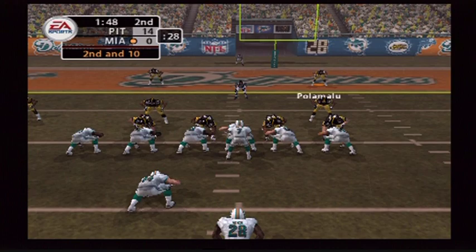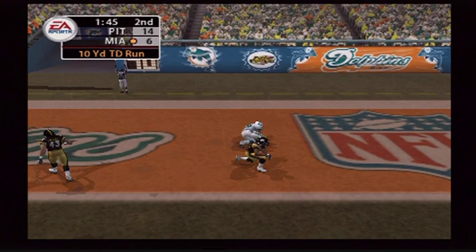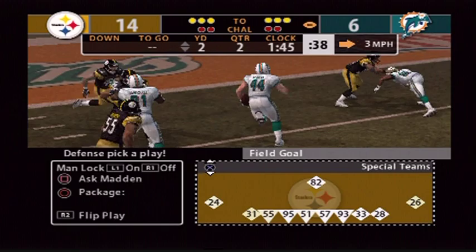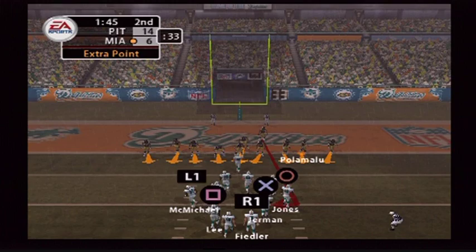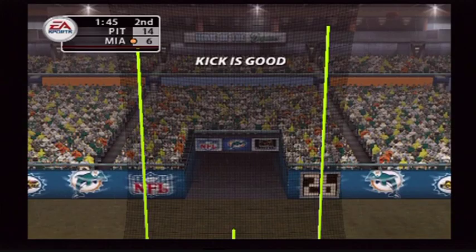The Steelers come out on a nickel package. Hand it off to the fullback. Rob Conrad is in there for the score. Great rushing touchdown there. He just kept his legs churning and moving on that one. Nobody was going to keep him from scoring. The lineup for the extra point. The kick is up. The extra point attempt is good. The Dolphins draw to within a touchdown.